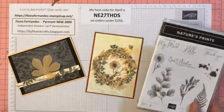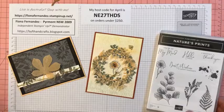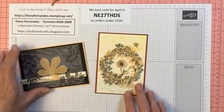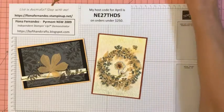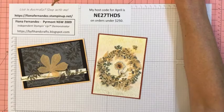Right, so these are new ones coming out in the new catalogue. So if you've got your catalogues already, you'll be able to find those in there under the sun prints. I'm really happy with those. Lovely. And the Simply Elegant trim, I'll just look that up before we go. Because I don't know if they're carrying that over.